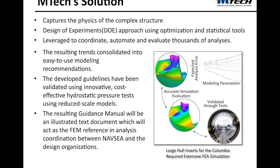I mentioned validated analyses. While the topic solicitation calls for validation testing within Phase 3, MTEC wanted to reduce the project risk by performing validation testing within Phase 2. We have developed an innovative and cost-effective testing approach which provides data for the full strain field in the area of interest, which is ideal for comparison to FIM results. This approach has already proven itself in the successful correlation of our initial geometry.